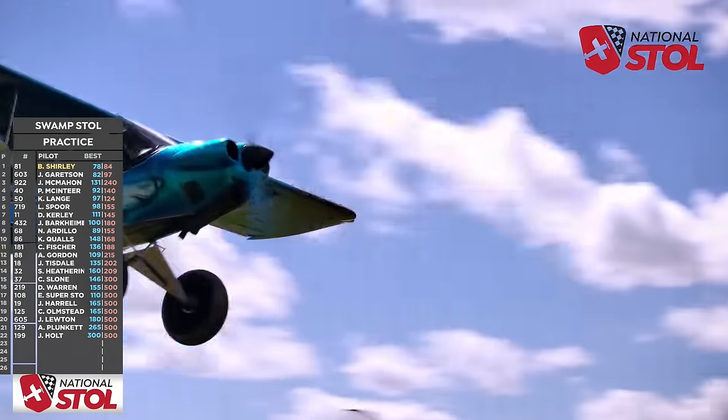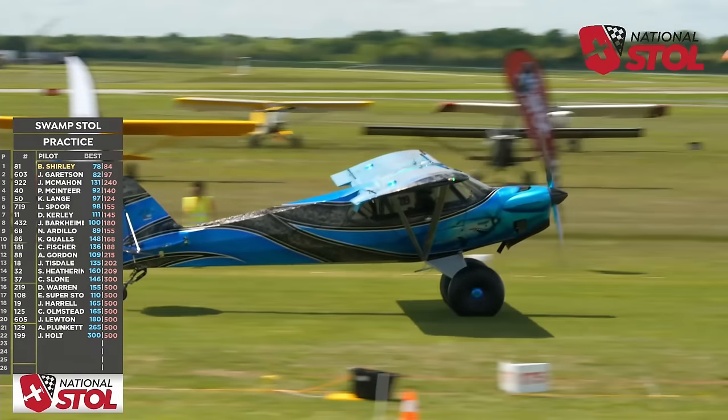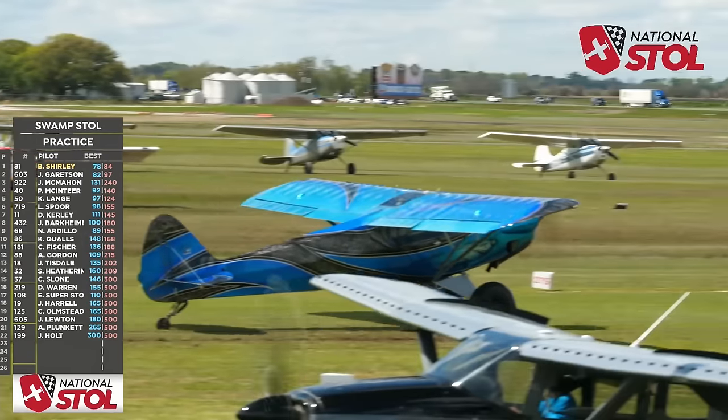This is such a beautiful airplane. Gave up about, I want to call it, somewhere between 50 and 75 feet before touching down.